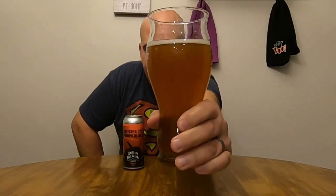So, nice orange color, slightly hazy, somewhat effervescent. I didn't get a good head on that, but there's a few bubbles still coming up through there. Not much of an aroma, just a fairly neutral aroma.